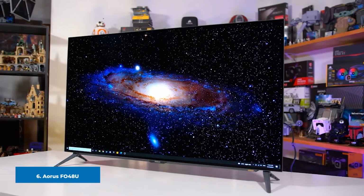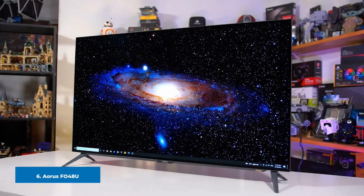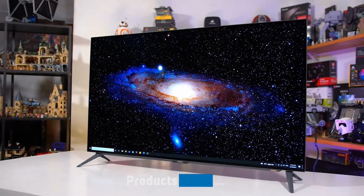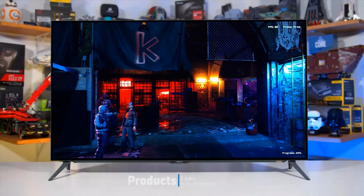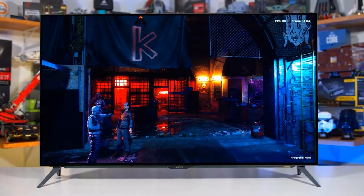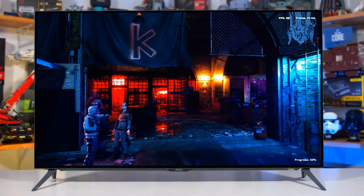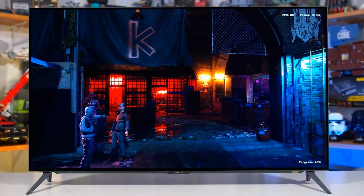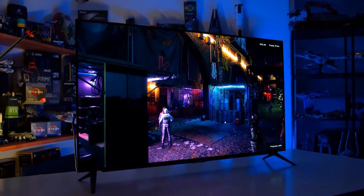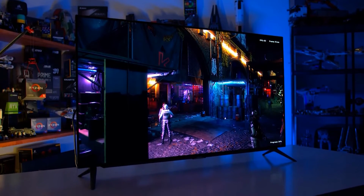The number 6 position is dominated by the Aorus FO48U 4K OLED. Making HDR pop over SDR is all about contrast, and for the ultimate contrast, there's nothing better than OLED. The Aorus FO48U's massive OLED panel not only delivers immeasurably high contrast, but we recorded 107.7% coverage of the DCI-P3 color space and near flawless grayscale tracking.